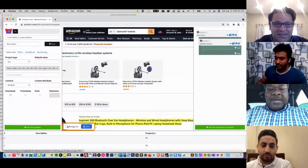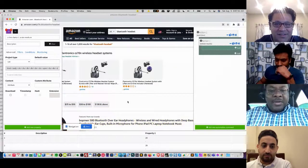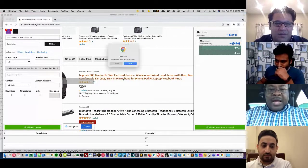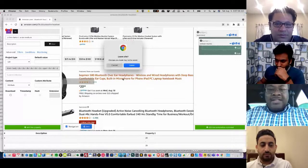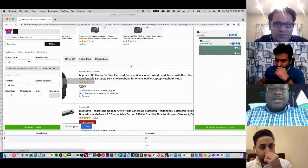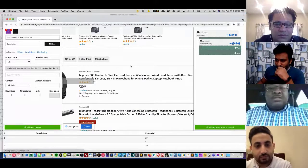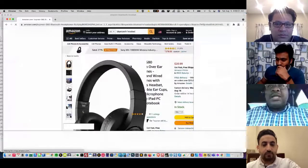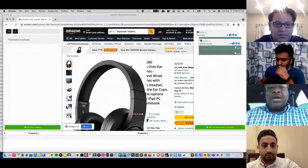But I'm going to click on navigation for a second so we can use this browser. I'm going to go to the first item. It's asking me if I want to leave, and so, yep. Now it's loading the actual product description. Okay, so if I wanted to set up another scrape, I can scrape the description for just this product alone.